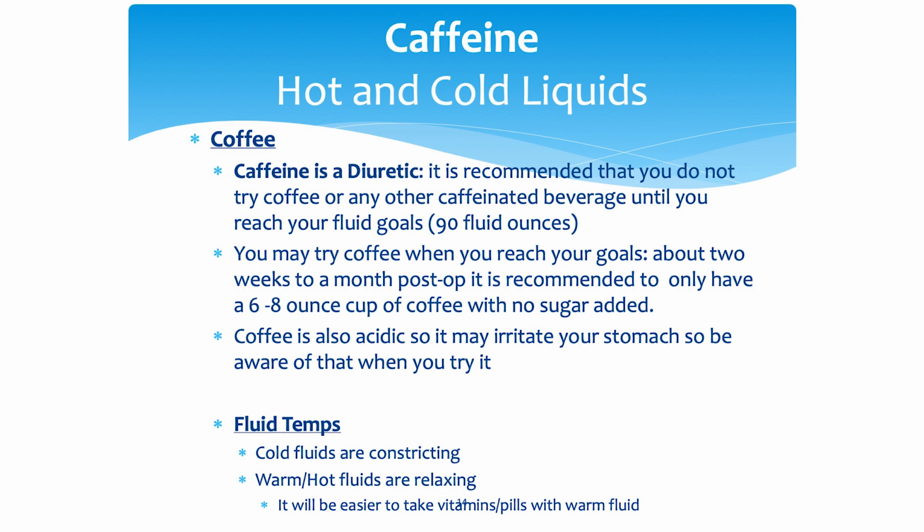Now, fluid temperatures are going to feel different on your stomach. Your stomach is a muscle. Cold and hot feels different on the outside. It's going to feel different on the inside. Typically, ice cold liquid feels really tight, constricting. You can't drink very much. Warm fluids relax that stomach and allow you to drink more.